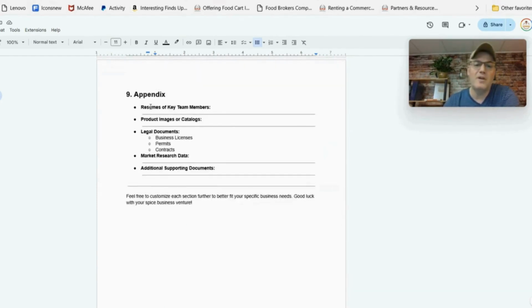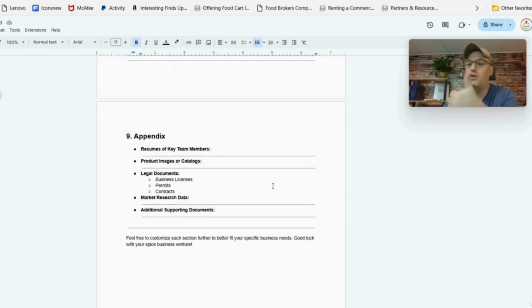And the appendix, resumes of key team members. Okay, so basically adding information of key team members who you brought on board, those staff that are working with you, explain to them in detail what they do. All of this is really important, especially if you're seeking funding. If someone wants to invest, if it's a private venture capitalist, if it's a bank that's giving you a loan, the more information, the better, okay? Because they need to know that you know what you're talking about. You know how the business will launch, how to repay the funds you're going to get. The more you know, the better off you are.